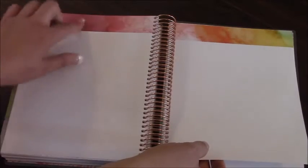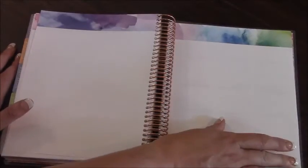And then, let's see, you get a few pages of that. And then these blank watercolor pages, these are so beautiful. I'm not sure what I'm going to use these for, but I'm definitely going to use them. Love these beautiful, beautiful pages.